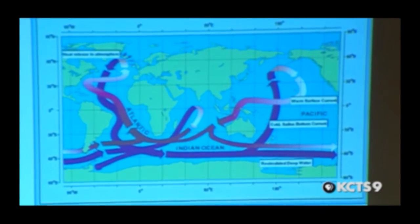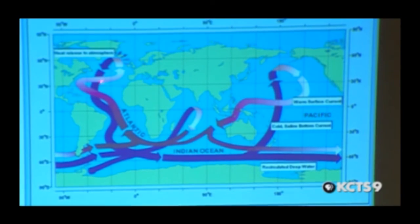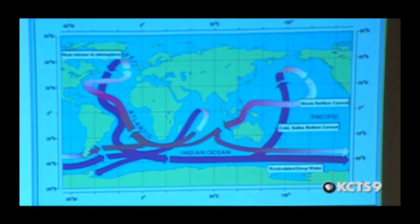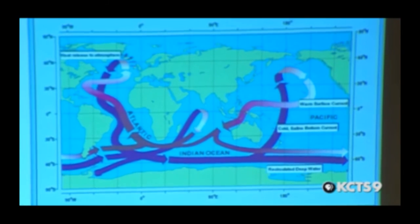Some of it leaks into the Indian Ocean, and some ventilates the Pacific Ocean, and it forms this conveyor belt circulation. The reason why it's important for climate is that this warm current brings a lot of heat up into the northern part of the northern hemisphere. It warms Europe and parts of Asia, and it keeps the climate of the northern hemisphere very mild.